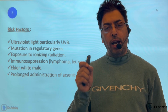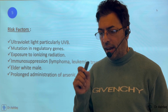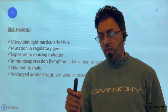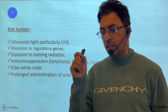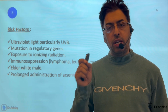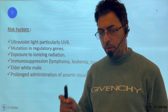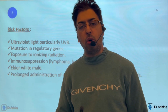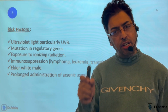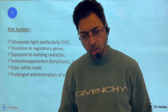If you are exposed to ionizing radiation for a large period of time, it increases your risk of BCC, in addition to certain important immunocompromised conditions like lymphomas, transplant surgeries, leukemias and HIV infections, which are very potent immunosuppressant conditions. So lymphomas, leukemias, HIV conditions predispose to BCC. And males especially, elderly males. I showed a figure of an elderly female, but it is more common in elderly males, so that's important.